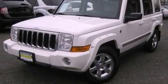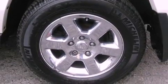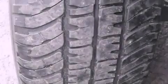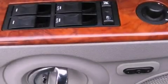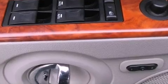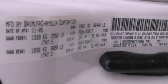The following features are also included: memory settings for the seat's positions so you can recall your favorite alignment with the push of one button, air conditioning with automatic climate control, cruise control, a premium sound system, a leather interior, a security system, fog lamps, traction control, full power accessories.